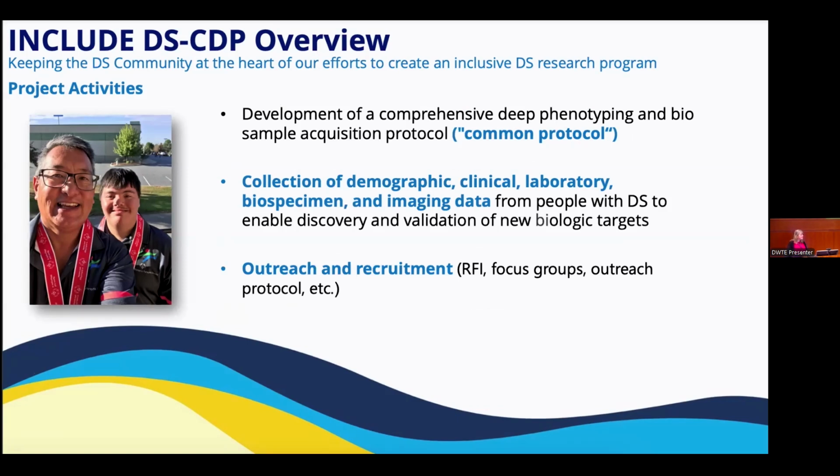The way that this is planned to happen, and again, this is a project that's just getting off the ground and people are still working on developing exactly what this looks like. But the idea is that we would develop a comprehensive deep phenotyping and biosample acquisition protocol. So many big words, but really what it means is that there's a bunch of different studies that are part of this, but all of us are going to work together to have a common protocol or common elements of what we're gathering so that we can get all of that information for the people that are participating.